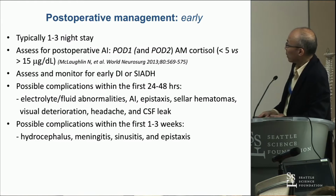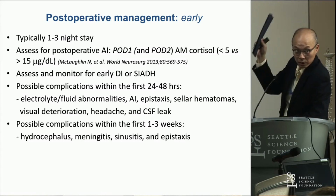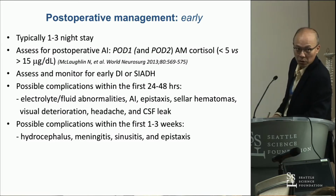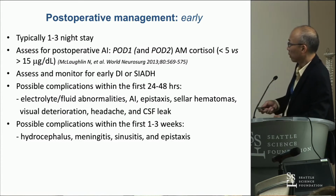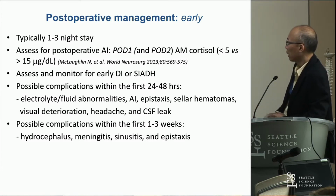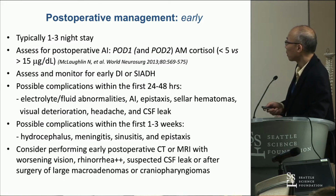So when we see these patients during post-op day 1 or day 2, we give them a folder with all the potential complications for them to look out for. And so we spend some time counseling them and their family members as to what to look out for, and to give us a call. We have our card in here to give us a call if they experience any of these symptoms immediately or within the first few weeks after surgery.